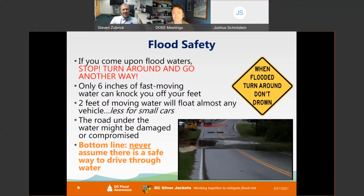The bottom line is it's never assumed that it's safe to drive through water. This roadway could be compromised. When flooded, turn around, don't drown.